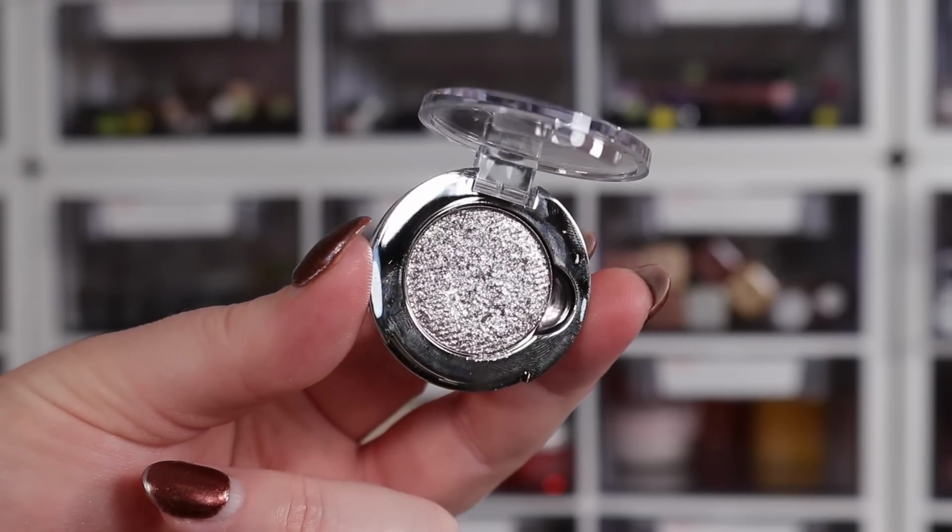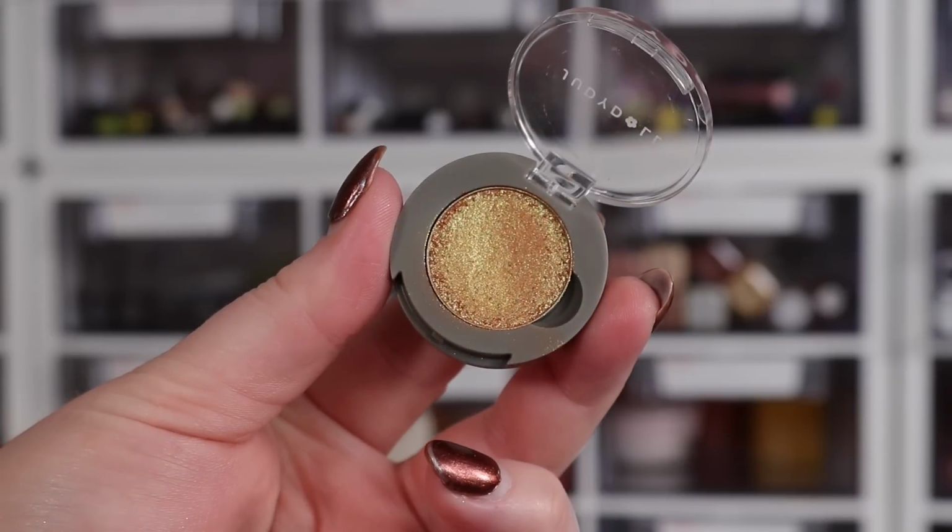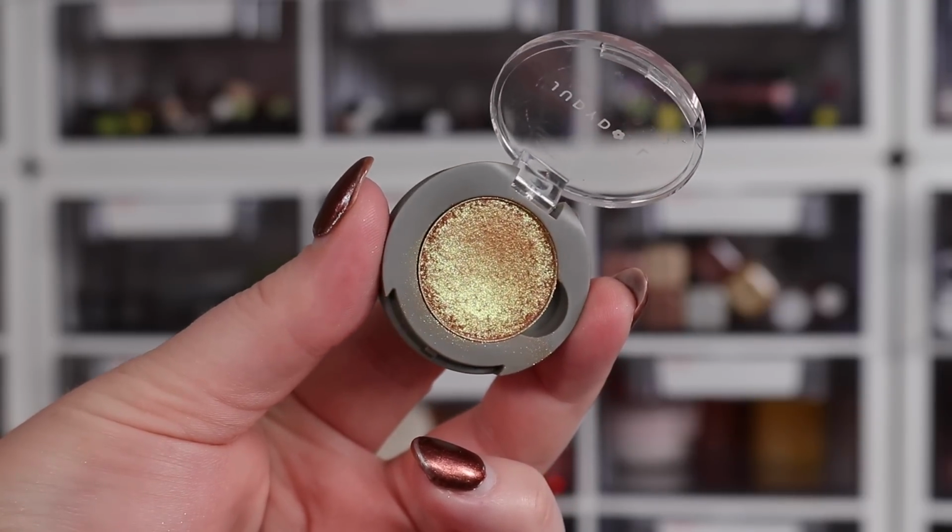G3 is not as sheer, but it's super sparkly, super beautiful. I mean, these are just stunning shadows. This is kind of silver. It has a little bit of a purple base on it. Absolutely beautiful. This one's G33, which is also really beautiful. It's kind of that gold with the red base on it that flashes green. Not as big of sparkles in here, but again, absolutely stunning.